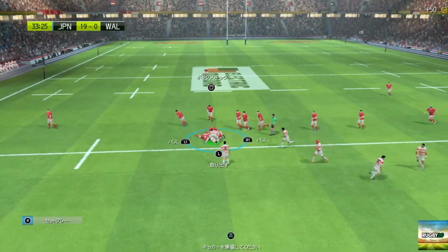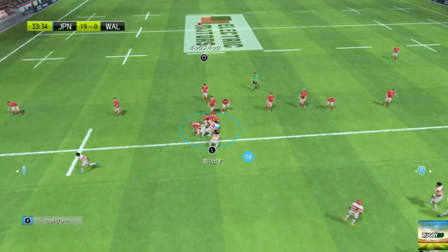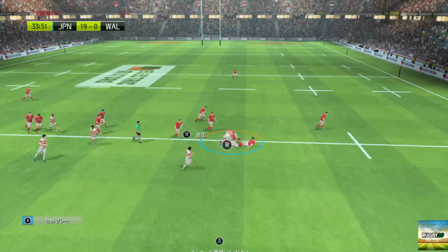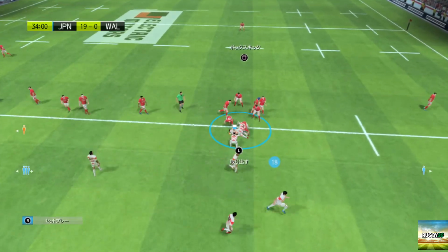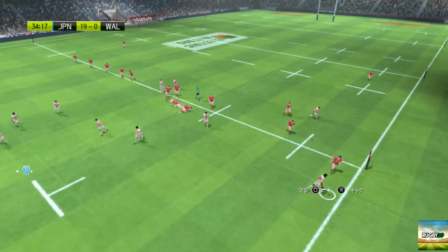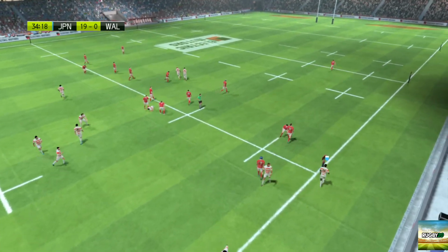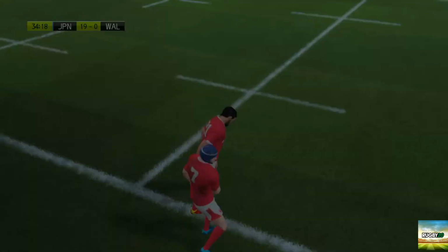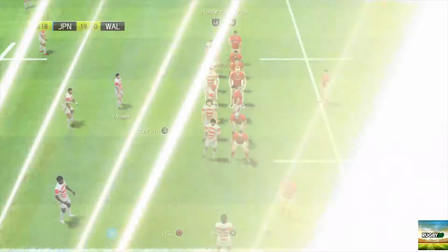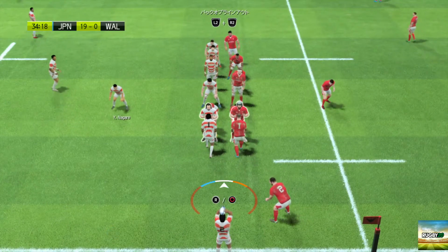Ruck forms. The attacking team keeps the ball. The ball's kept alive. And a ruck is formed. Japan will keep the ball. Oh, that's a poor pass. Looks like there'll be a change made by Wales. And so 7 players readying themselves for this line-out.